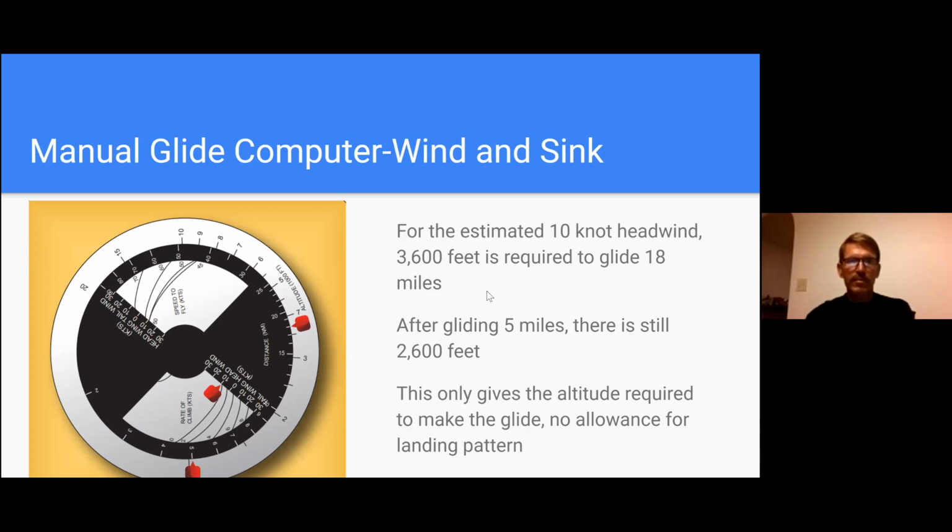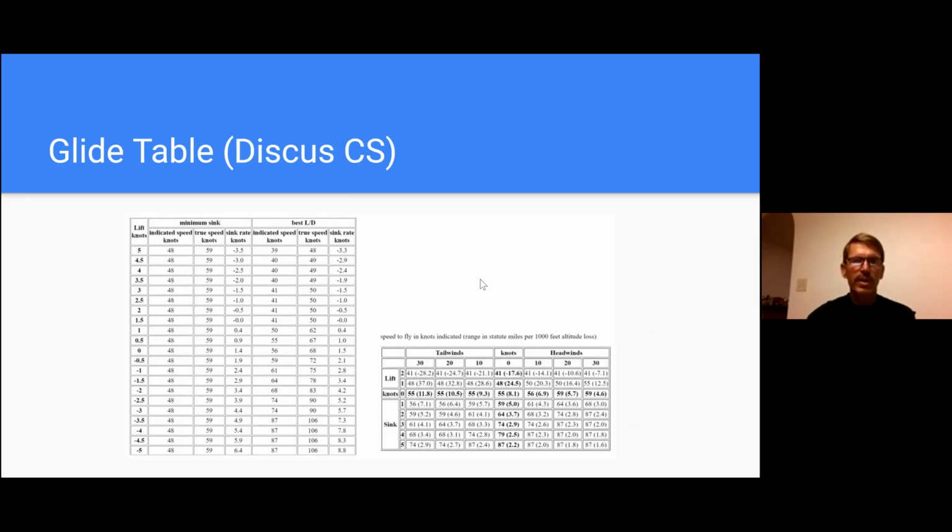So nowadays, a lot of flight computers will calculate that for you to any given point that you want, but it's always important to understand the concepts behind it and know what to do in situations of headwind and sink, and not just rely on your flight computer.